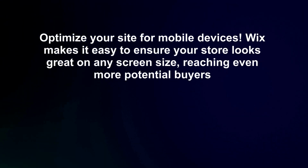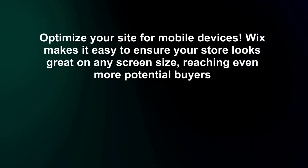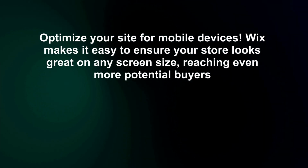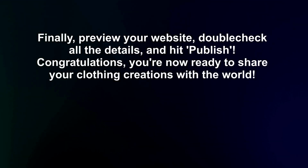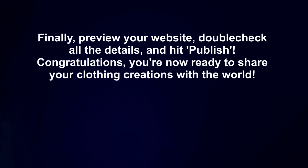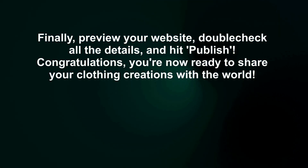to your customers. Optimize your site for mobile devices. Wix makes it easy to ensure your store looks great on any screen size, reaching even more potential buyers. Finally, preview your website, double-check all the details, and hit publish. Congratulations! You're now ready to share your clothing creations with the world.